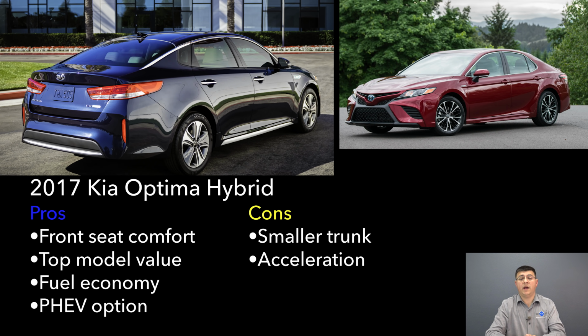The Optima fights back with a few extra features that we don't see in the Toyota, especially if we're taking a look at the top-end trims, where we find ventilated seats, standard Apple CarPlay and Android Auto, rear window shades, 4-way adjustable lumbar support. The interior is a little bit more comfortable in the Optima in the front seats, but a little bit less comfortable in the back seats. Ultimately, for me, the Optima hybrid does fall behind the Camry hybrid.